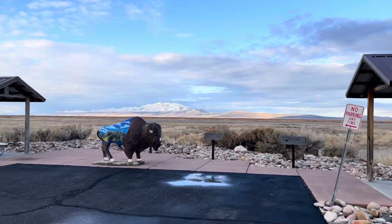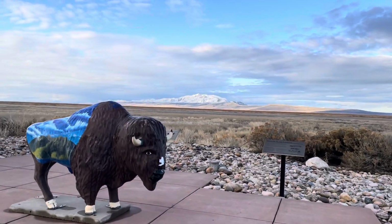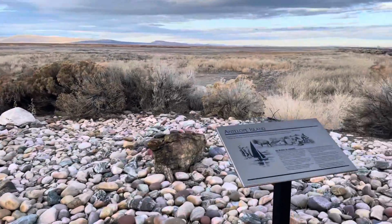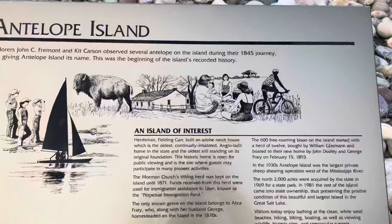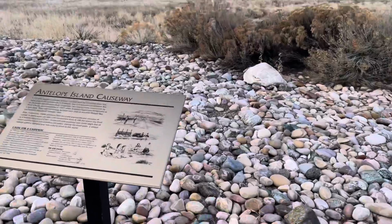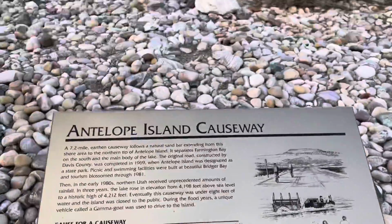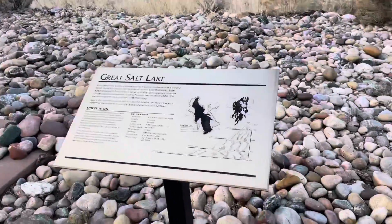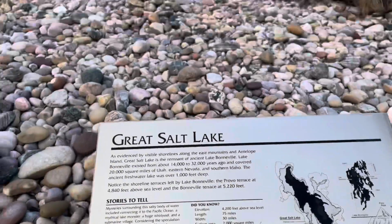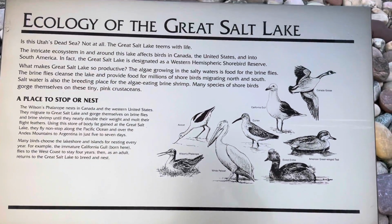Here's the entrance to the park. This is a better view. I made a field trip here a few years ago when I came to do a 50-mile race, and I think I filmed all of these things, but I'll just put my camera on them and you can press pause and read that.